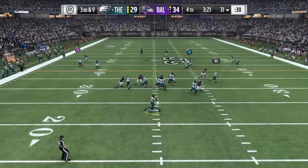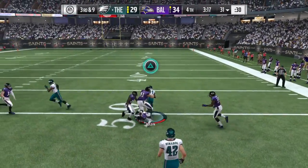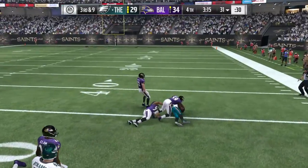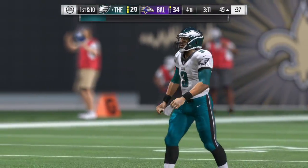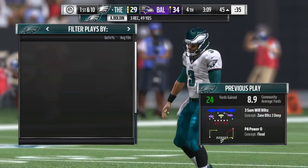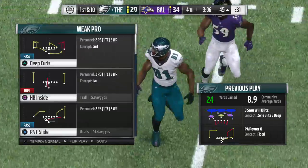On 3rd down, Wilson. It's brought in by Bolden. And he's brought down, but not before getting across midfield to the 45. And the game just keeps evolving. Big guys running those corner routes, so difficult to cover.